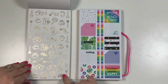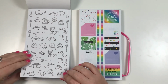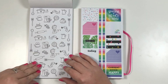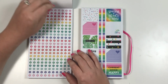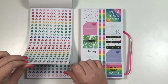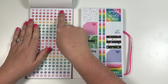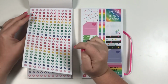Then we have a baking page with gold foil, a baking page with black ink, another baking page with the black, another baking page with the black stickers on the paper. This is one of my favorites. It is little tiny icons that look like Happy Planner discs. So if you watch my videos a lot, you'll know that I use these a lot in my planner, like the little icon stickers. So I love that these look like Happy Planner discs.